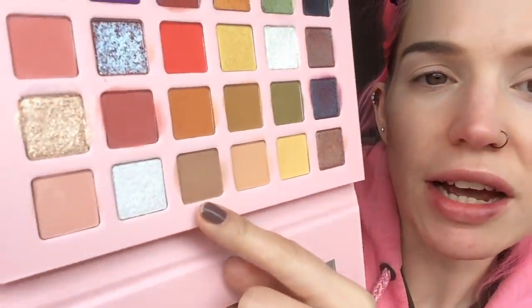Okay, so to begin, we're going to go in with this light khaki shade. It's kind of a greeny brown. It is very light, and it's a very unique shade. I like how it looks to be super cool tone, so I'm just going to start to blend that through my crease. I'm going to be using the Jessup soft crease brush to apply.